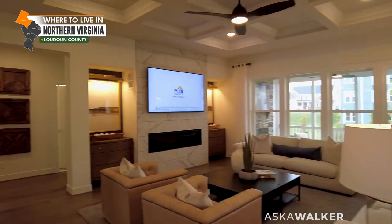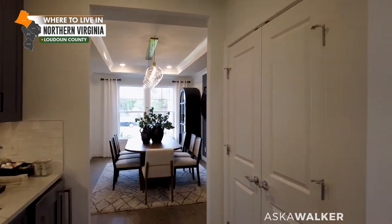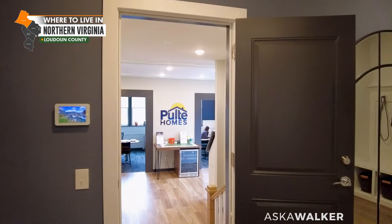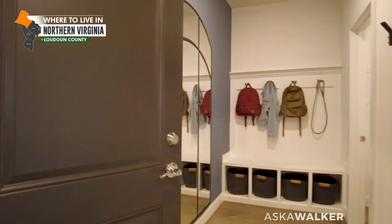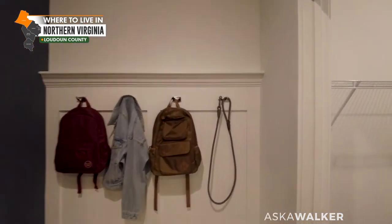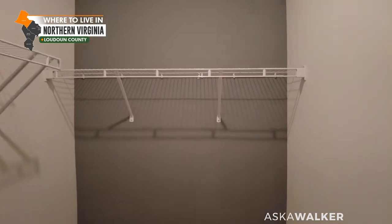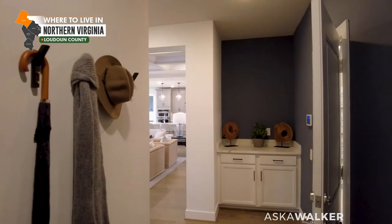All right, so let's work our way from left to right here. Again, we're going from left to right. So now we have the dining room. So through this hallway here, we have our garage. So that'd be your three-car garage. Off of the garage door, you have your mudroom. And then you have a sizable coat closet. Look at this. You could step in here. Plenty of space for your winter coats.